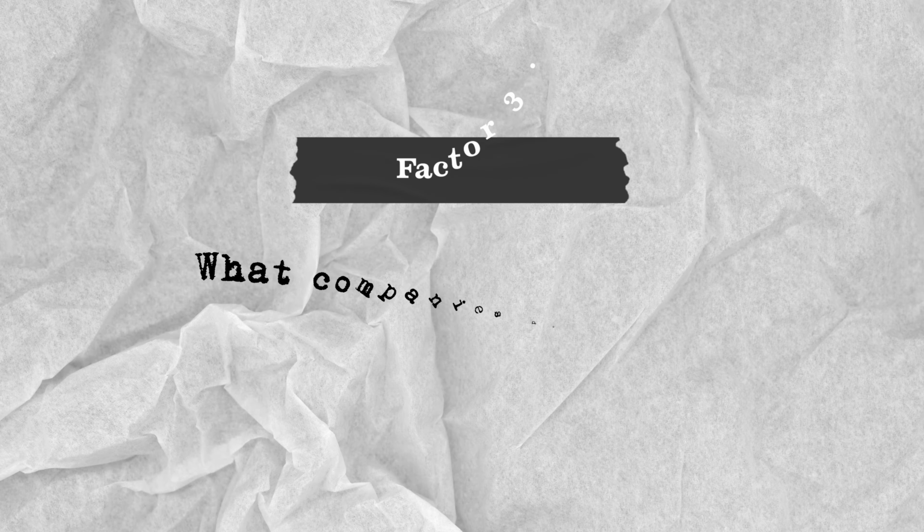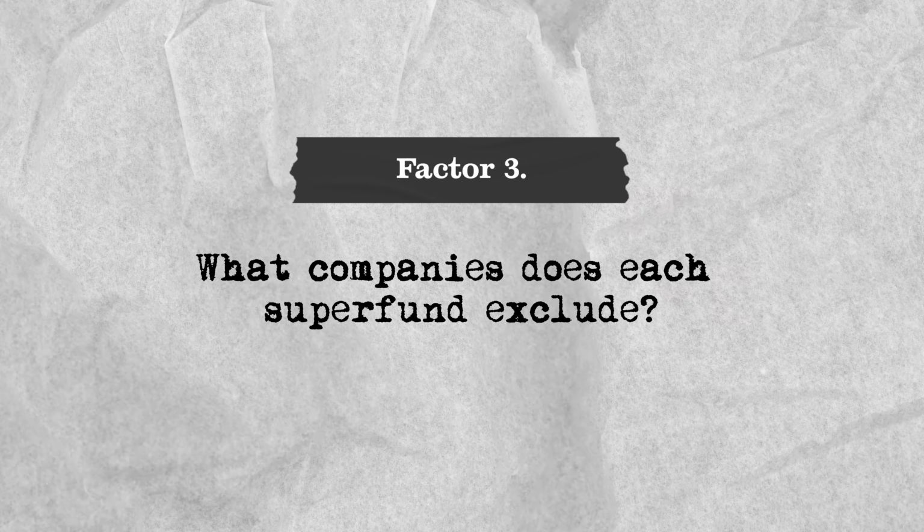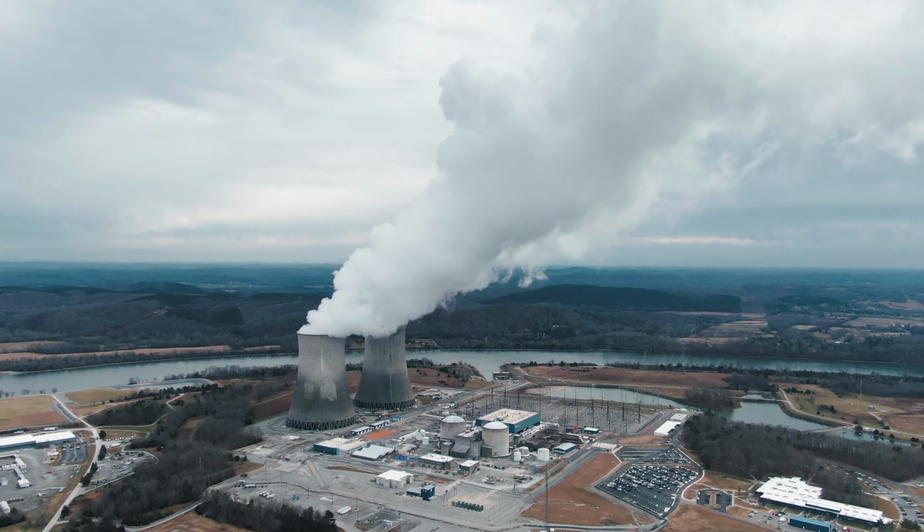The last factor to consider is what kind of companies the super fund may be excluding. Super funds do this as a part of the sustainable investing plan, where they exclude companies that are perceived to be harmful to society or the environment. Since super funds have different exclusions, it's important to compare them so that you can form your own decision as to which super fund aligns most closely to your own personal values.